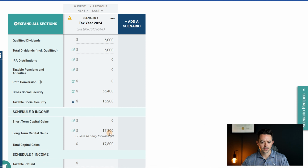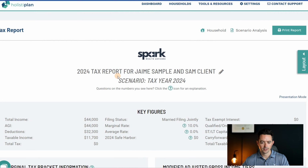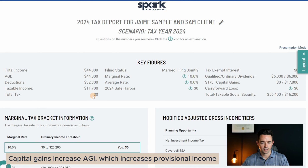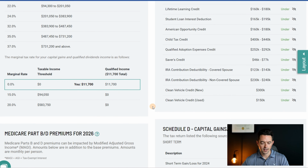All right, so we've added their long-term capital gains that they would realize from selling that stock in their taxable brokerage account. Let's run the tax report again, and we can see that they still don't owe any taxes. So their reported income has increased. As you can see, a little bit more of their Social Security is brought into the taxable brackets because the capital gains still count as income, even if they're not taxed. But as you can see, they still owe $0 in taxes. And the reason for that is because as a married couple, you can have an adjusted gross income of up to $94,000 per year before paying a dime in long-term capital gains taxes.